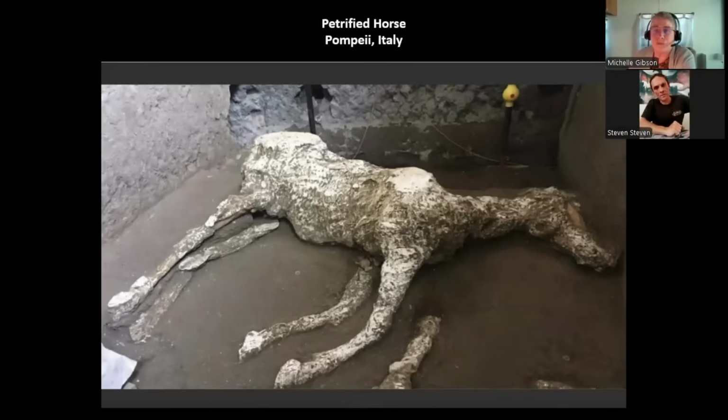That's why I think it was maybe volcanic, because the right-hand side of its face still has colour in it. You can see the colour, the reds and all that. And it looks like it was maybe putting its head down. So there's a good example of a petrified animal that you found, a horse. Aye, it's similar. It's the white skin of rock.